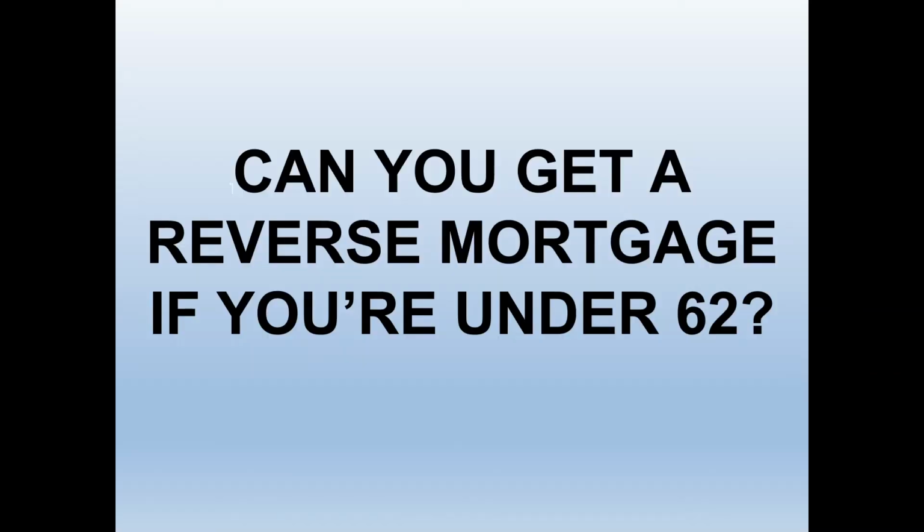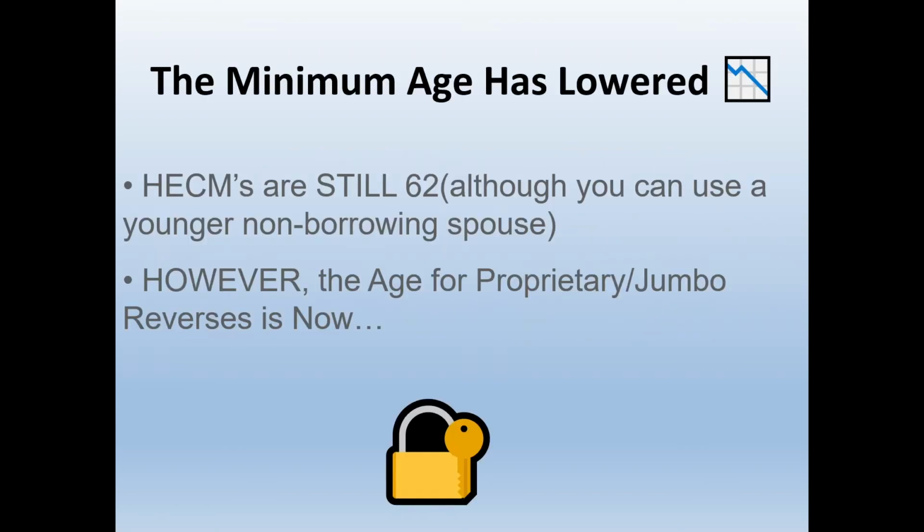So next, can you get a reverse mortgage if you're under 62? If you're over 62, don't sweat it. This is going to be like a 2-second slide. But if you're under 62, listen up. You're going to be happy. There are two types of reverses, which we're going to go over later. But you have the HECM, which is the government reverse.